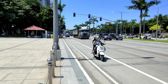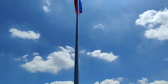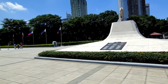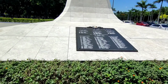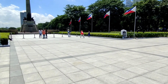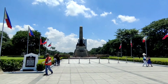Okay guys, we're back in Rizal Park, Luneta Park. Ooh, the big flag, and it changed a lot guys. Let's see what changed.